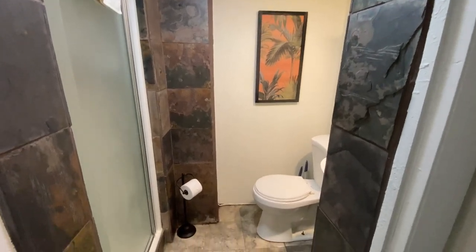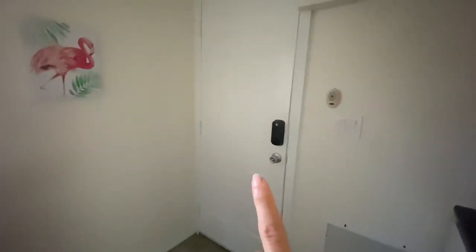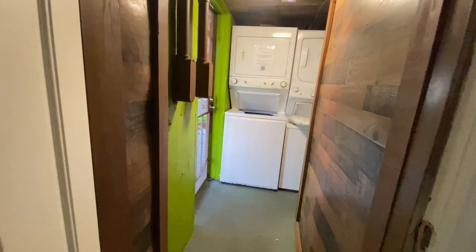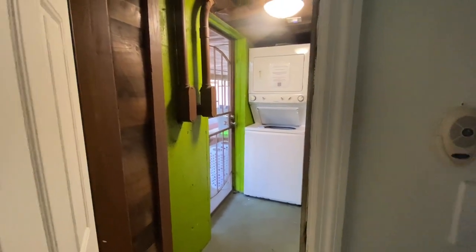Let me turn some lights on. This one you have your shower and your toilet and sink. And coming back out of the bathroom, and here you have, I'm assuming is a closet. And you walk into the little kitchen and dining area. You have a front door right here that goes out into, where does that go? Oh, that's the laundry area. And then right out there is the outdoor patio that we were at in the beginning.